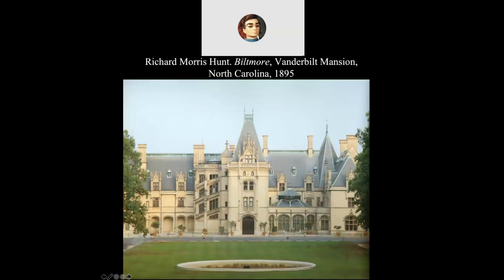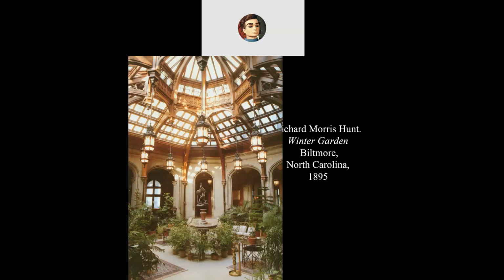This one is a Vanderbilt mansion, the Biltmore, and this is Gothic. Nice winter garden. Similar to other Gothic revival styles, the appearance of it is Gothic, but it's a modern building. The exterior and the interior are all designed to suit a modern client.